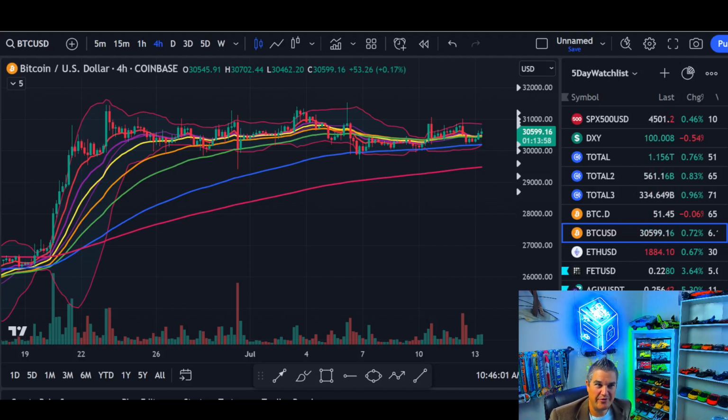Bitcoin update starting on the 4-hour chart. We're going to look at volume and see what is next with this damn chop, right? We've been chopping sideways for quite a while now, all the way back since our move up here last Wednesday. It's been over a week now. So we're patiently waiting, or not so patiently waiting. When are we going to get a breakout and what do we want to watch for?